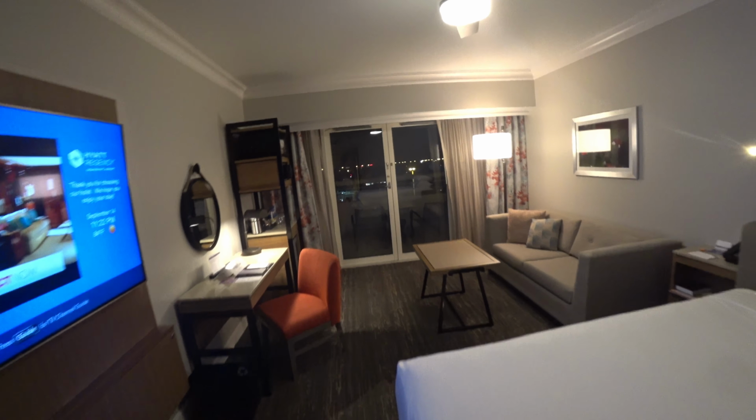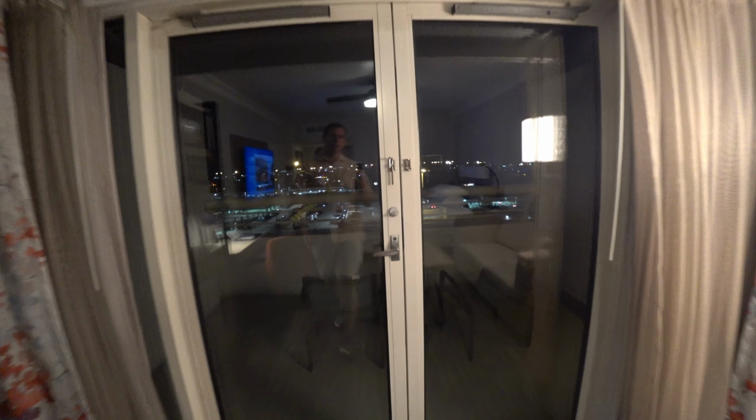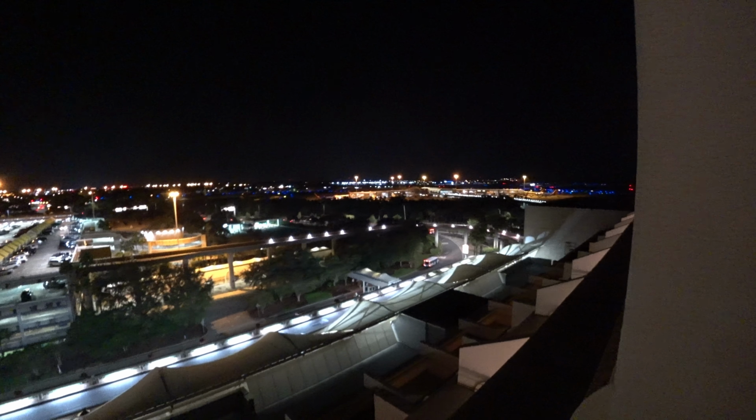Alright, so last thing, if you can actually get to it, is the balcony. Oh, it's a door. Alright. There's some lighting out here, so you can sit out here late at night, watch the planes go by. Can you even see planes? I think this is a parking lot.